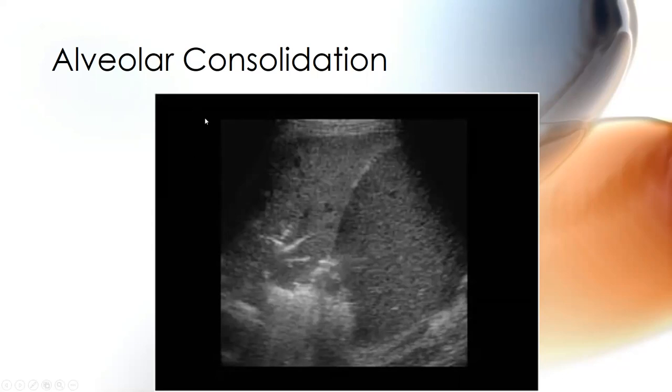Again, doing it correctly, your probe marker should be here. And if you know your probe marker is here, which is not physically there, I'm drawing it for you right there, the head is here and the feet are there. Therefore, the lung is superior to the belly. This is the diaphragm here. And you're like, well, maybe somebody flipped the machine around.